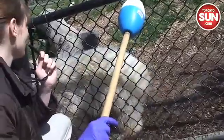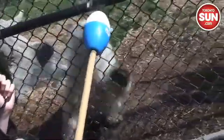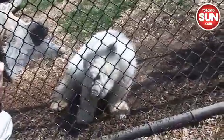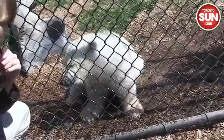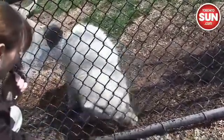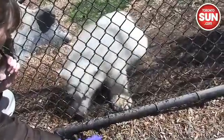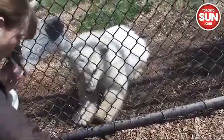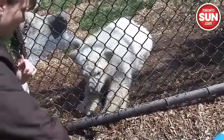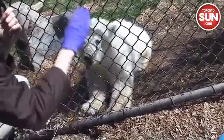But it's also a big part of our enrichment program because it's mentally and physically stimulating for him. So Tara asks him to do something and then she blows the whistle, that's called her bridge, and that tells Hudson that he's done something correct and that he'll be getting a reward for that, which is a little piece of fish. Sometimes it's a piece of meat.